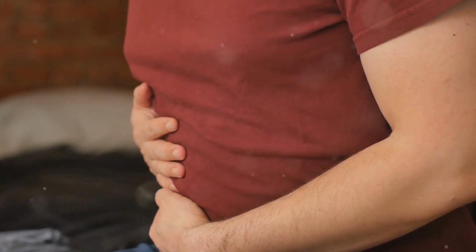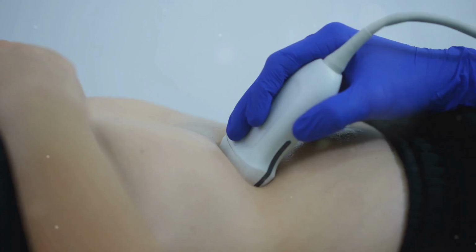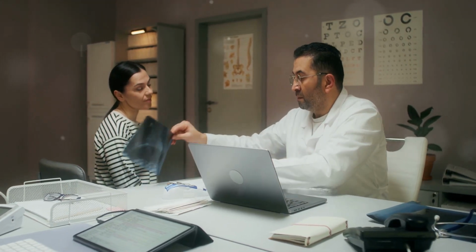Stage 3. Fibrosis. Continuous inflammation leads to scarring. The liver is still working, but it's getting harder for it to do its job. Early diagnosis and treatment are crucial at this stage to prevent further scarring.